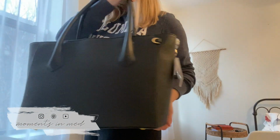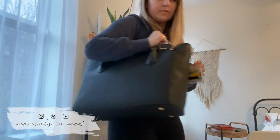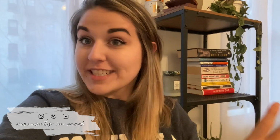So I have their tote, and their tote comes in 3 or 4 sizes. I have the 3 largest sizes. There's one that holds a 15-inch laptop, one that holds a 13-inch laptop, and then a mid-size one that mostly holds a tablet or something like that. I have recently switched to the largest one. Before I was using the 13-inch laptop size bag. So it gets a little heavy, but this is it.